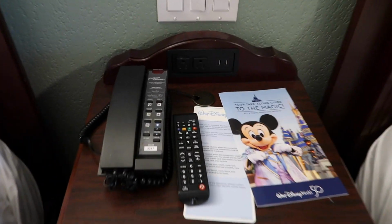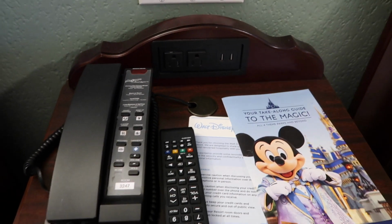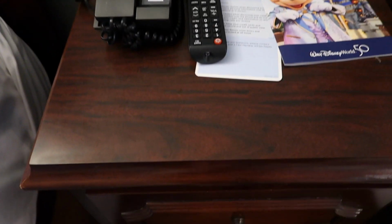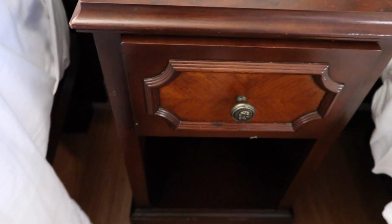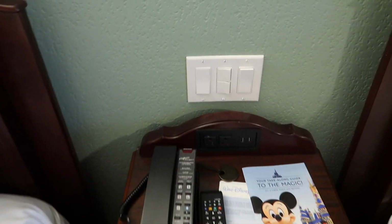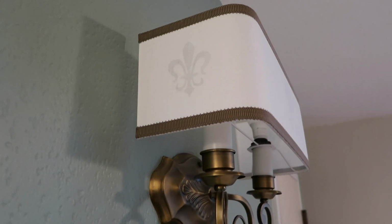You've got a nightstand in the middle of the 2 beds, and again, the nightstand has 2 electrical outlets and 2 USB cords. You've got your remote, you've got your guide information and your resort TV, and then you just have a little pull-out drawer. Of course, it's got a Bible in it and some space underneath. These switches just on top of the vanity are for the overhead lights, and they have really nice decor on them.